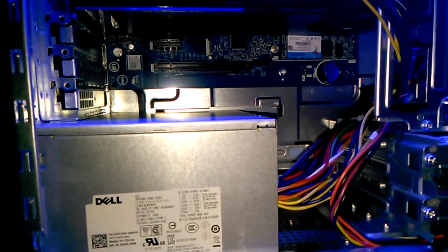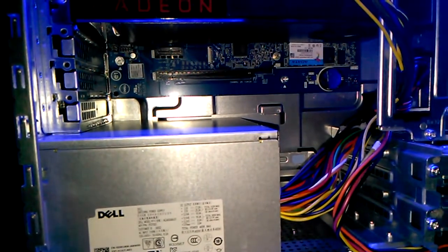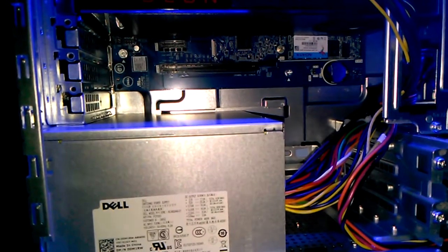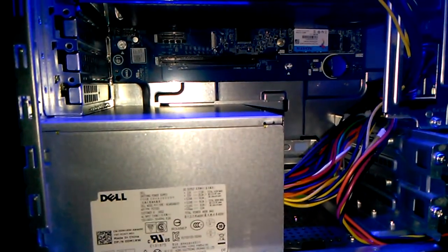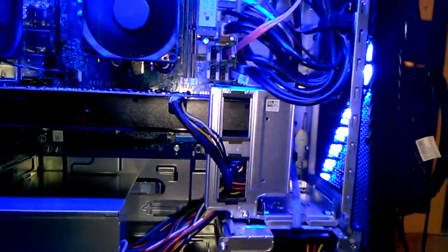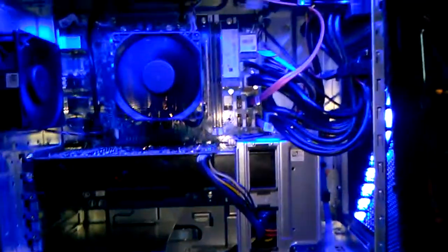Dell power supply. I actually haven't even gotten close enough to read it. Oh, I can see it. 460 watts. Woohoo. Barely sufficient. 7,200 RPM, 1 terabyte hard drive.